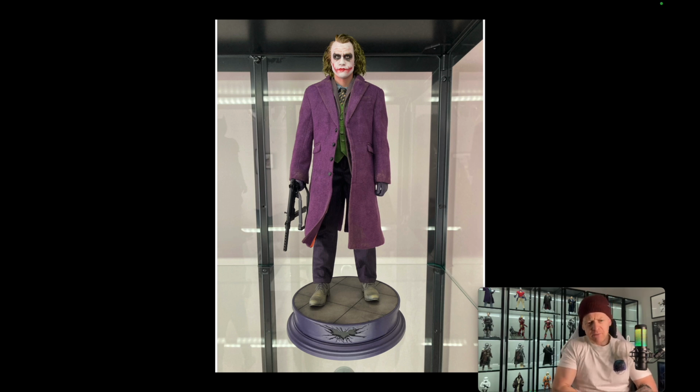For such an epic figure and an epic character and the definition of a triple threat, love the character, love The Dark Knight, and love Heath Ledger's performance. And this figure, I know we've talked about it to death, so I don't want to dwell on it. But at the end of the day, it is amazing. The sculpt's amazing. You've got the movable eyeballs. You've got the rooted hair, which looks fantastic as well.